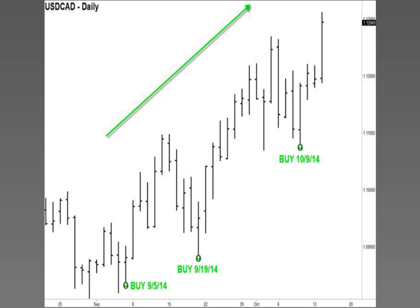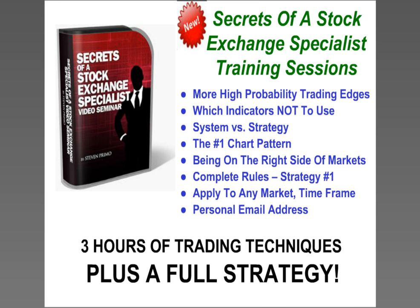We're going to use the same rules, we're going to use the same setup, and probably, I believe, only about 5 rules altogether. So this is all included along with about 10 more edges, just like the ones I shared with you today. All right. On top of that, you also get access to my email address. You can contact me anytime you'd like.